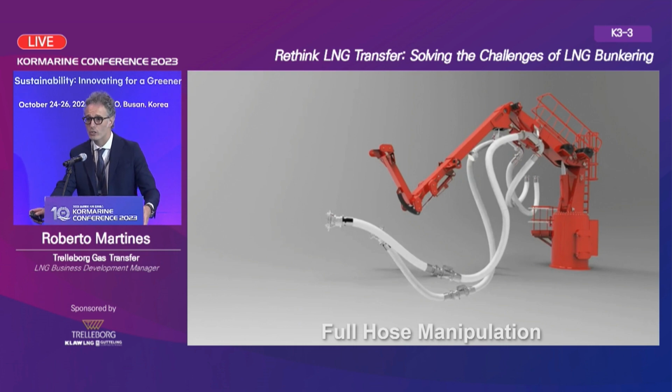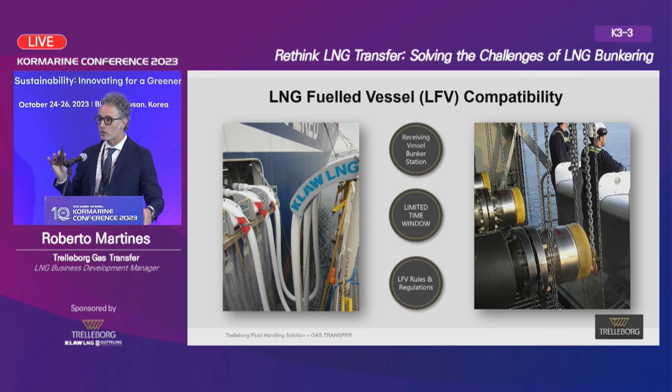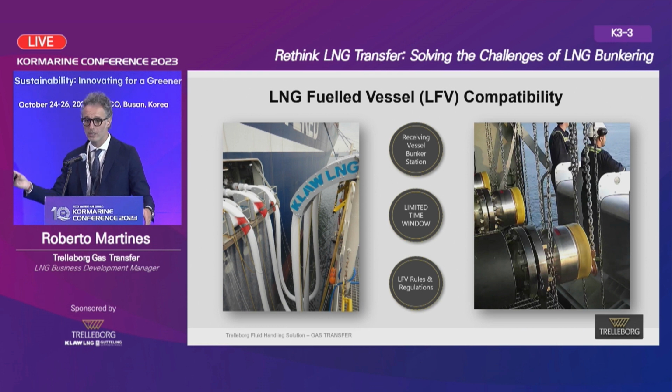Obviously, this is a solution which works perfectly in certain conditions, and especially when the bunkering configuration starts to be extremely challenging. But it's a solution which sometimes needs to be deployed also together with some other features which will take into consideration the position of the receiving ship and specifically their bunkering station. So we need to take into consideration also a set of variables which affect directly the operations for the LNG powered ships, namely the bunker station itself, its layout and position, obviously the short time that these companies are able to grant for bunkering operations, and then ultimately we also have to take into consideration, without forgetting, the different rules and regulations which get applied to such solutions.